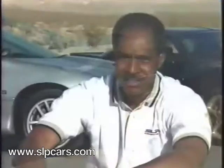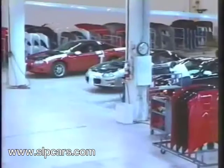10th anniversary Firehawk, I'm very, very excited about. Number one, it's the longest running niche vehicle in the history of General Motors. When you think about all the great products that GM's built over the years, SLP's Firehawk has been on the scene the longest.